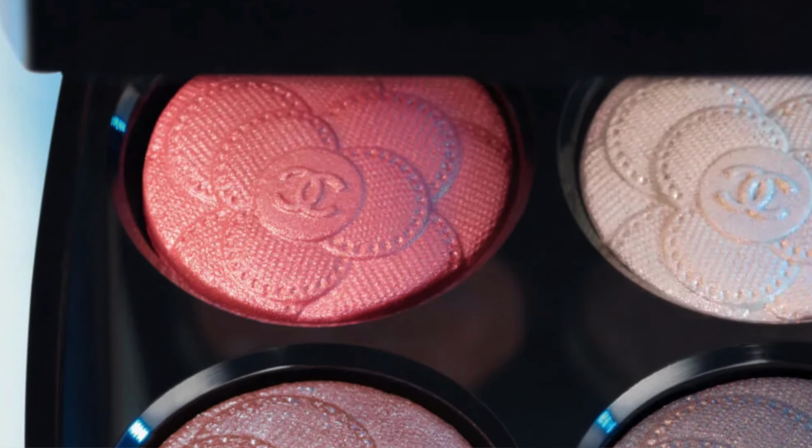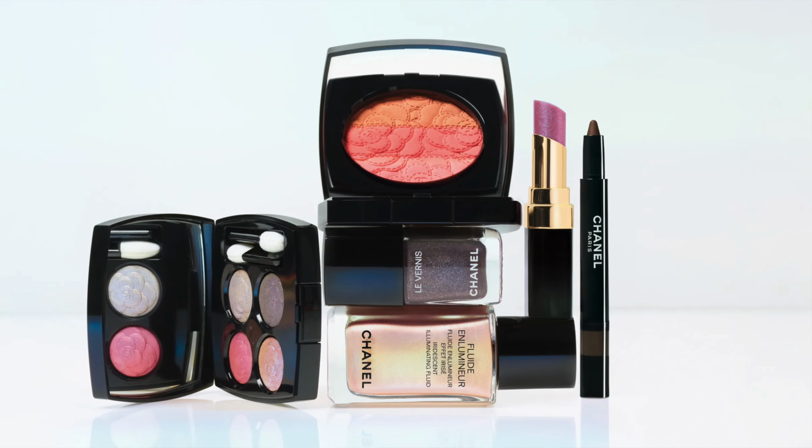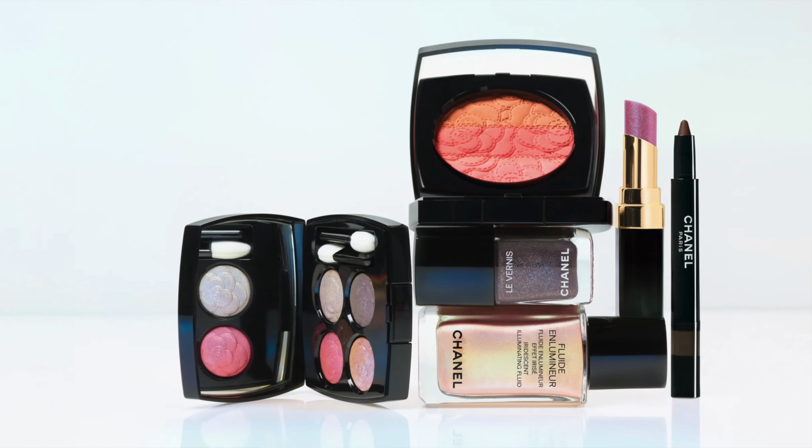You have a blush that is a trio of gradation of ethereal hues, and a harmony of metallic eyeshadows, shades that transform the eyes. You also have the body illuminating fluid that I think is spectacularly good looking, and you have new lips and nail colors. Let's get into this little bag of beautiful precious goodies.